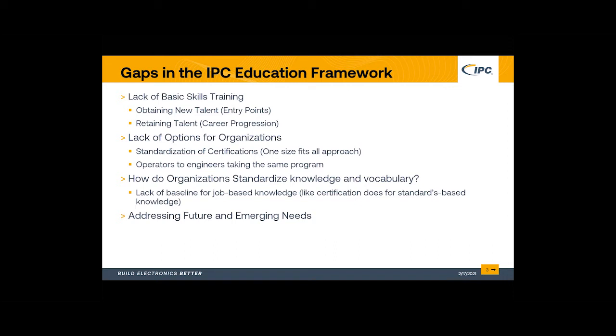We have various levels, as we mentioned, the CIS, the CIT, the CSE, and each one has a varying degree of knowledge related to the actual standard. Certification really sets those baselines of that knowledge. But there was really nothing out there setting a baseline of knowledge when it came to job-based knowledge, right? So, how to perform a particular job.